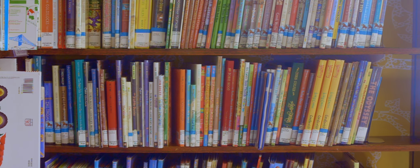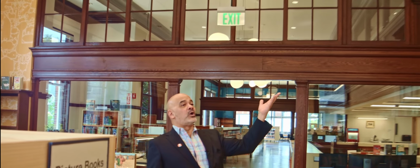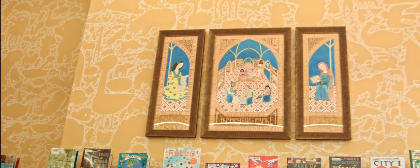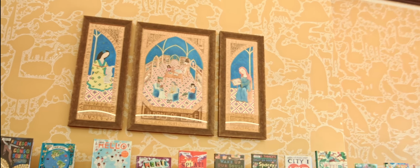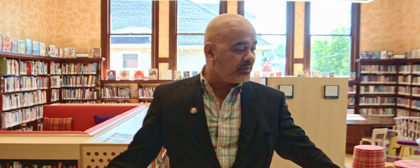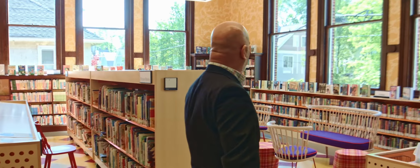And then here is the beautiful children's room. We love the children's room here. One of the really lovely aspects of the children's room is the wallpaper. The wallpaper is silhouettes from famous characters from children's literature where the author or the book have some relationship to Boston. The children's space, you can see, is a very bright and wonderful and lively space.